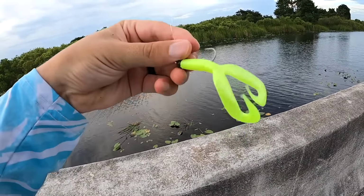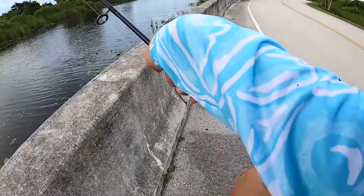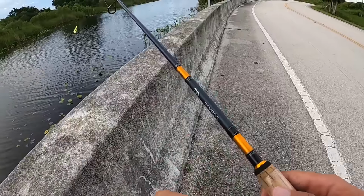Again, this is what we're throwing. I don't even know what this is called. I think I got this in some fishing challenge years ago. Just on a little Ned rig weight. It looks really good when it falls down.